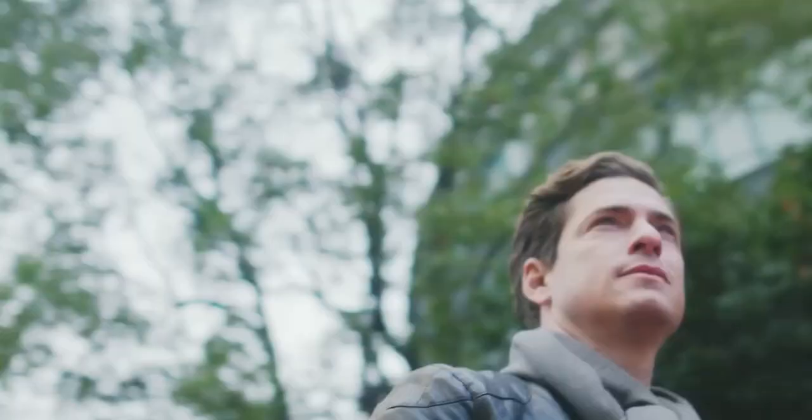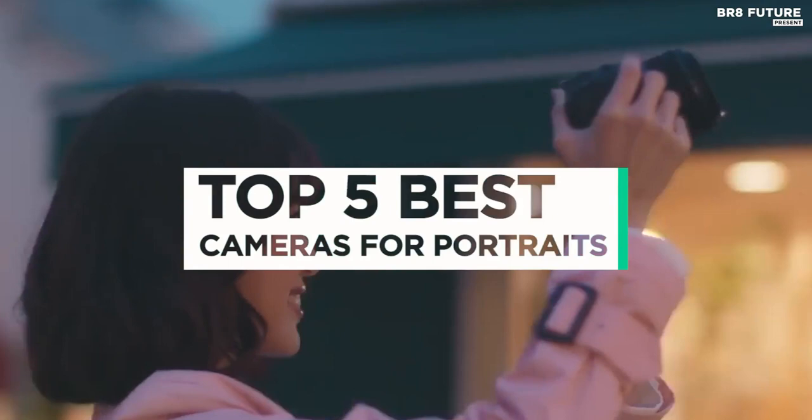And that's where our guide to the top 5 best cameras for portraits you can buy this year comes in.